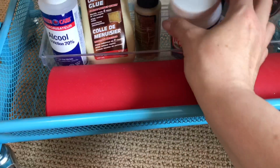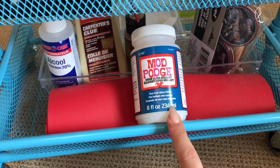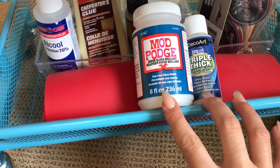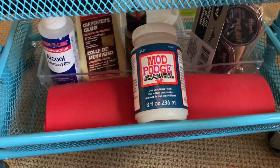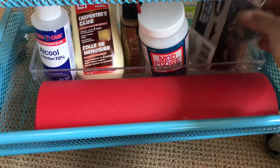And then Mod Podge, this is that extra, it's a super awesome gloss compared to triple thick. I do like the Deco Art, but my favorite is still the Mod Podge. I won't substitute it, knowing that the Mod Podge does a really awesome job.